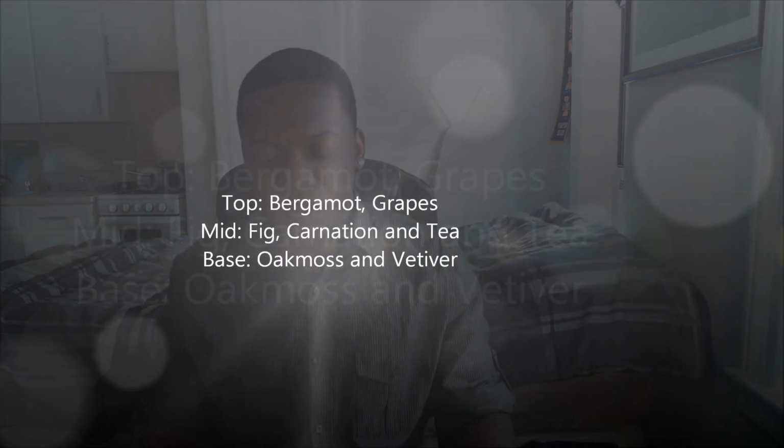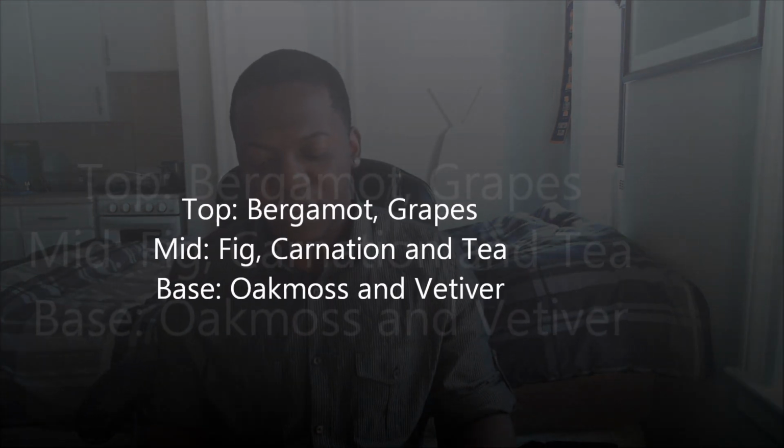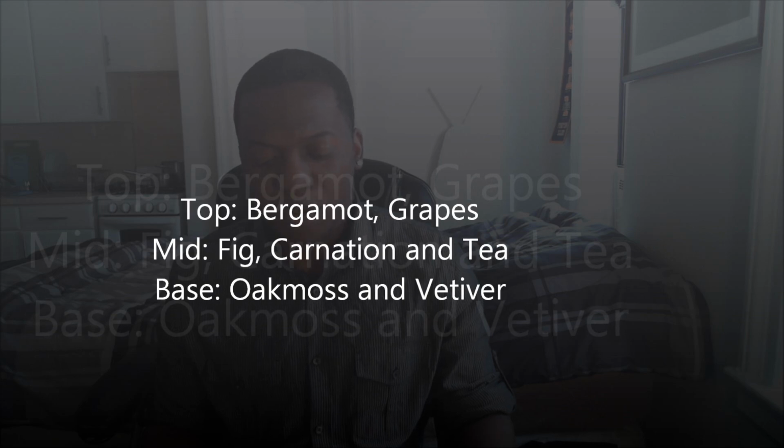The notes consist of, at our top, bergamot and grapes. For our mid, we have fig, carnation, and tea. And for our base, we have oak moss and vetiver. This scent, right off the bat, I should say the most prominent note with this scent is fig. Fig is the most prominent note.